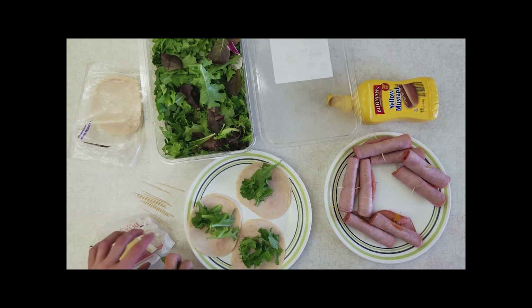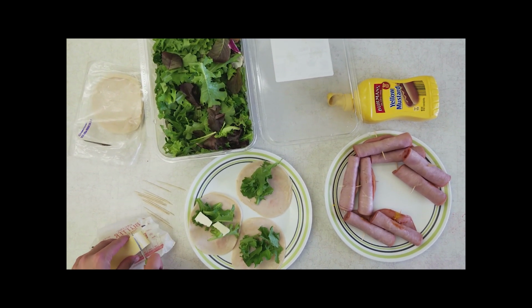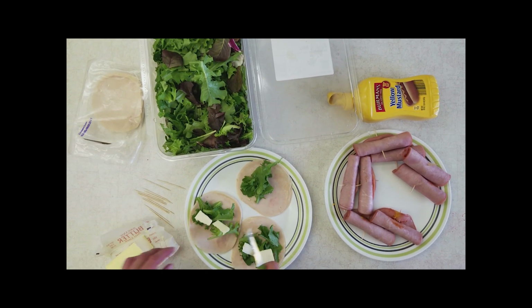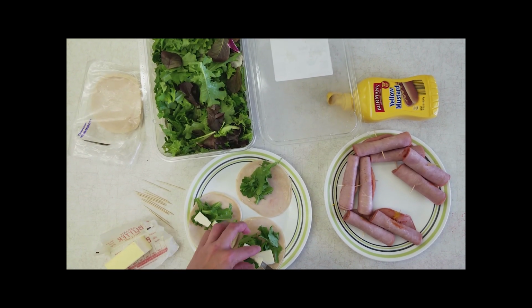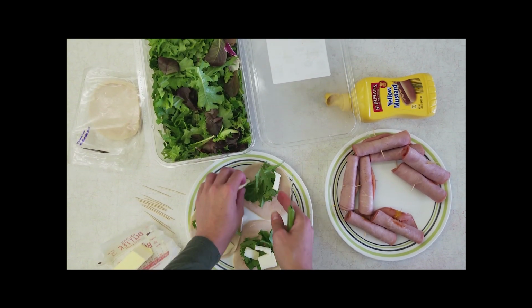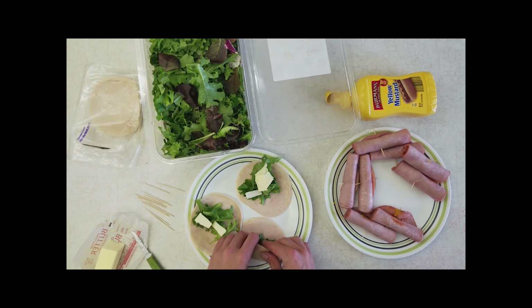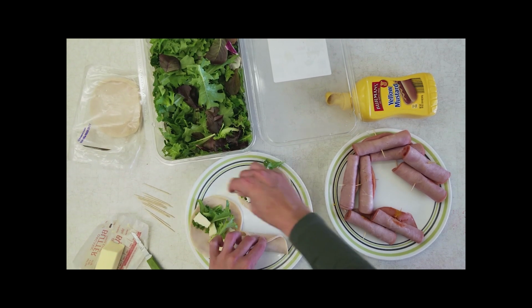So for Ethan, I'll probably send along some mayo for him to dip his rolls into, or some ranch if he wants. Otherwise, he could just eat them like that too. But I like to have some sort of healthy fat to keep them full longer. That's why I'm adding butter to Tiana's. And she doesn't really like mustard. So I'm just going to add the greens, the butter, and then wrap them up, and she can dip them in ranch if she wants.